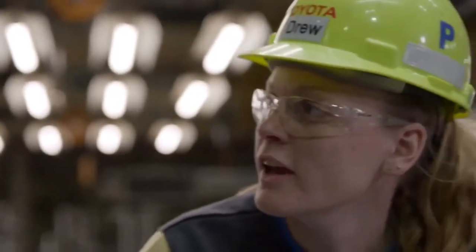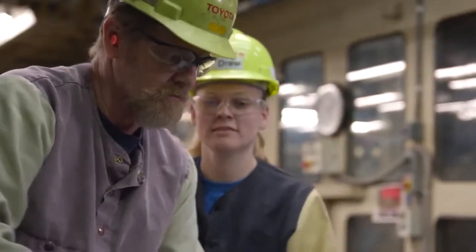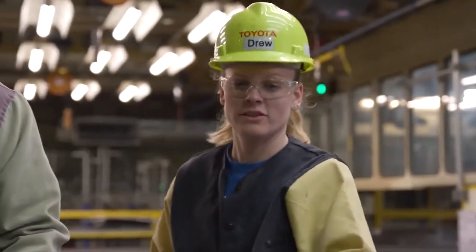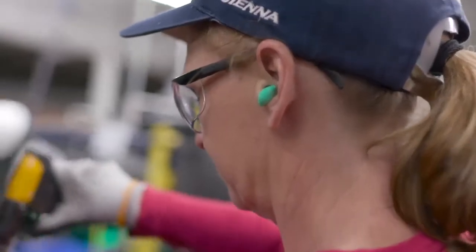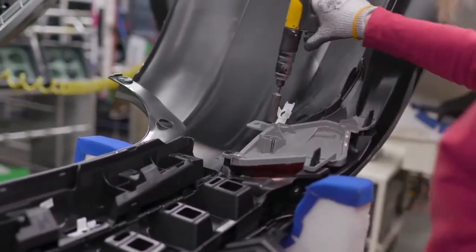These are the members that are going to be working side by side with the team members that are going to build this eventual new model. So they really become the experts of their area, and they bring that information back to their team so they're able to then train those team members on how to build that new model.